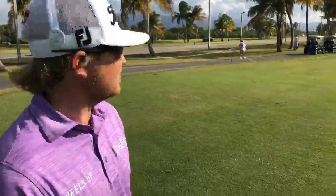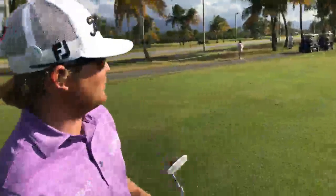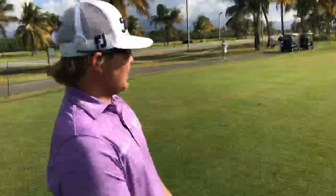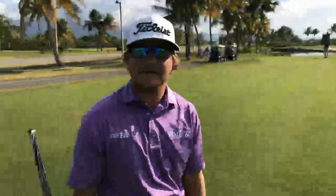One of the things I've noticed out here, not only the beauty of the golf course, but man, there are a lot of iguanas running around. Yeah, there are. We saw one a few holes ago. We thought it was dead, and we were going over to see it, and all of a sudden it just took off. It was pretty big, probably 3 or 4 feet. They've got them everywhere. They sit around the rocks, especially up on this hole and 17. You see a bunch of them out here.